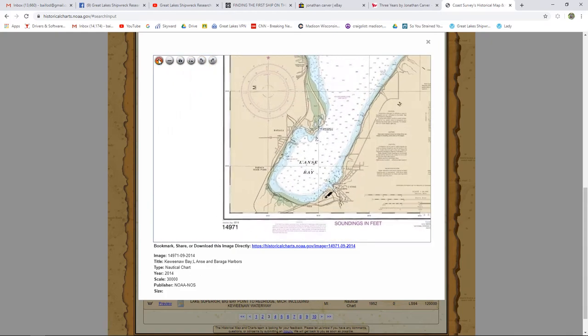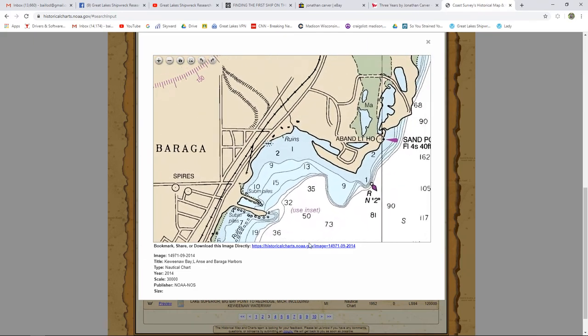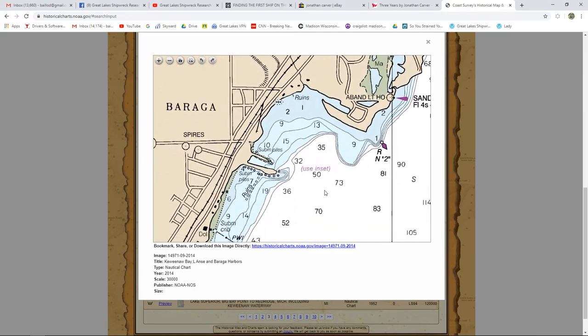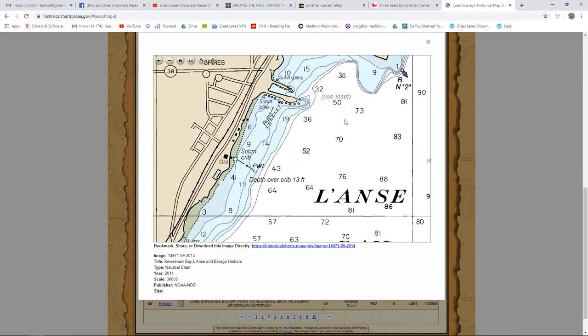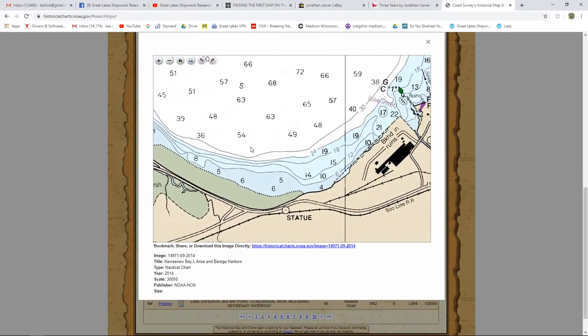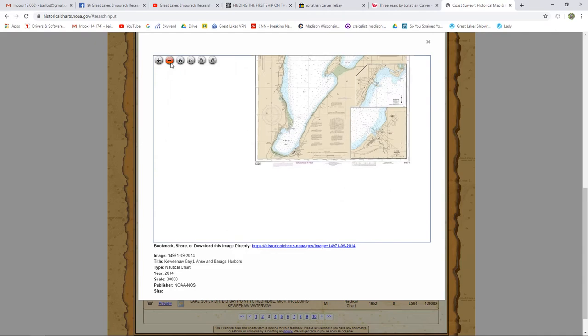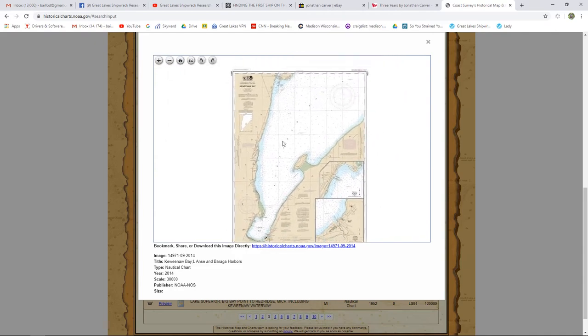Let's take a look down here. And you can see the nature of the charts has changed quite a bit now. They show a lot less detail than they did back in the early day. So, kind of a significant change. But you see the wreck of the Northerner here pretty well laid out. So, that's an example of how the charts changed over the years.